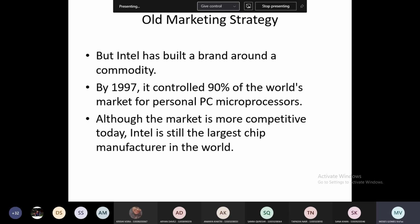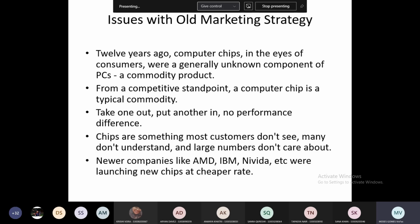Around 1997, it controlled the world's market for personal PC microprocessors. But slowly competition started increasing. Although the market is more competitive today, Intel is still the largest chip manufacturer in the world. Around 1991, there was a lot of development in computer chips, and a lot of competitors also came into the market. AMD, a lot of people would have heard about AMD, IBM, Nvidia. So these are some of the chips which are also manufactured.